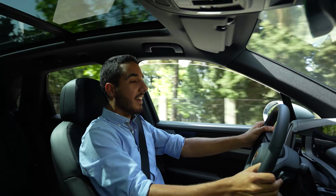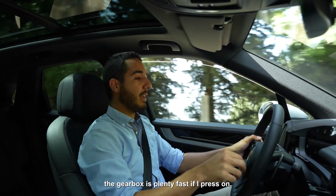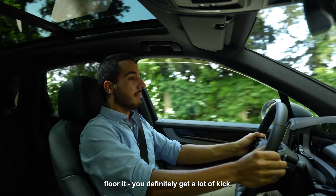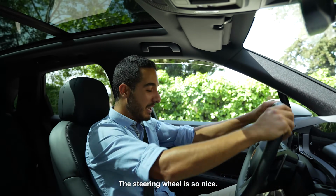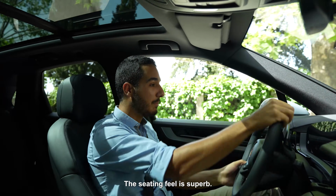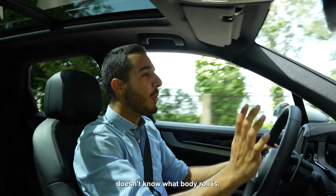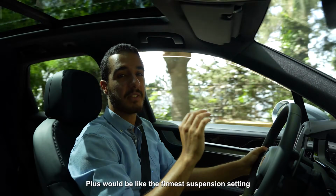Oh! And yeah, the gearbox is plenty fast. If I press on overboost sports response, floor it, you definitely get a lot of kick. The steering wheel is so nice. The steering feel is superb. I have to say, this car doesn't know what body roll is, especially when you have it in Sport Plus with the firmest suspension setting.